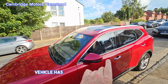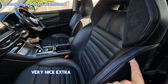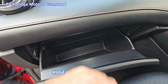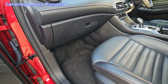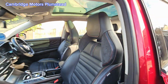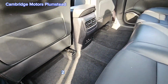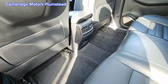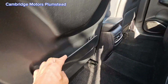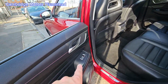Yeah, the vehicle has an opening panoramic roof. Very nice extra. Side airbags, leather seats. Huge storage area there. Electronic adjustable passenger seat. Two USBs down there. And the vehicle has Isofix rear seat. Handy pockets here for storing stuff. Electric rear windows as well.